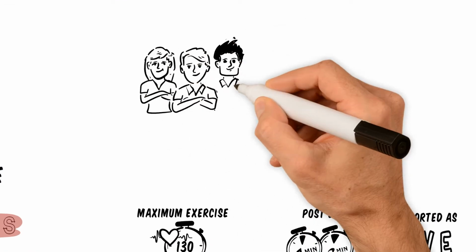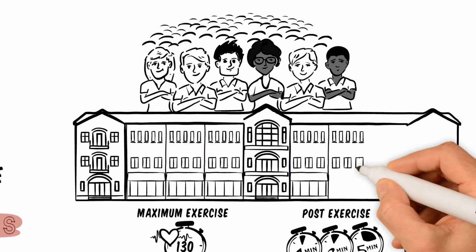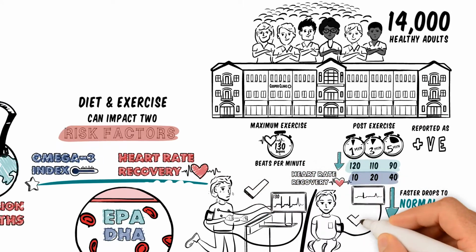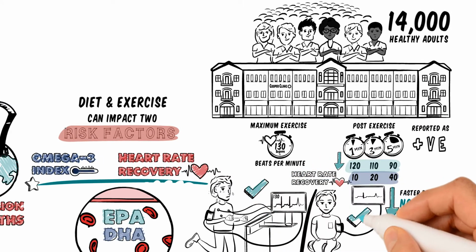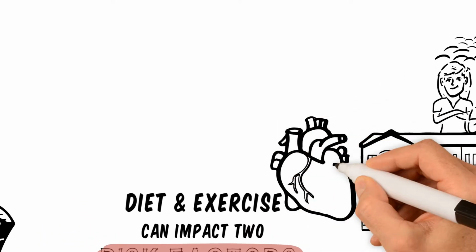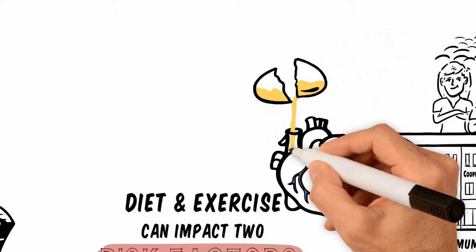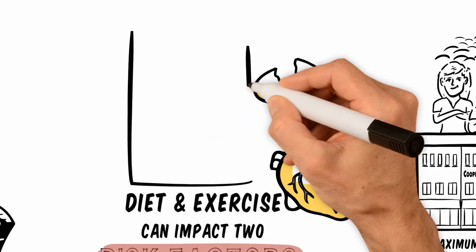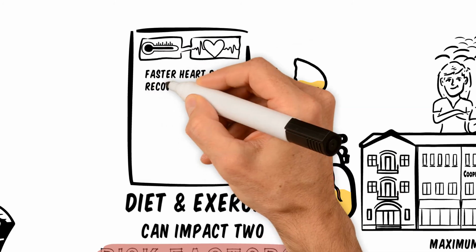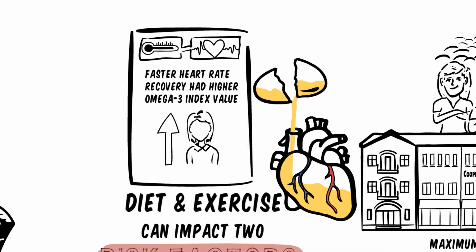A recent study looked at the relationship between heart rate recovery and the Omega-3 index in nearly 14,000 healthy adults who visited the Cooper Clinic, where they had a stress test and an Omega-3 index blood test done. The study goal was to gain more understanding of the many mechanisms by which Omega-3s help the heart. In this case, they wanted to see if a higher Omega-3 index was associated with a faster, healthier heart rate recovery. According to the results, individuals who had a faster heart rate recovery had higher Omega-3 index values, and this relationship was stronger in women.